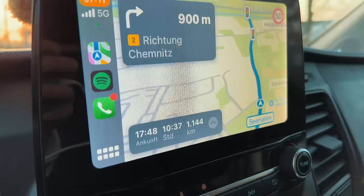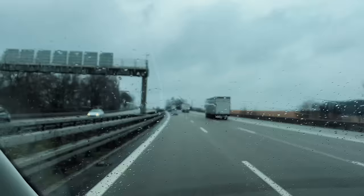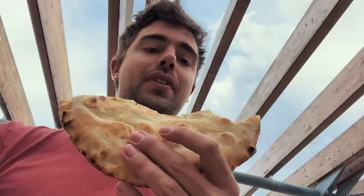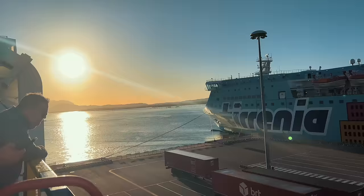So apparently 10 hours and 37 minutes to go until we reach the ferry, and then 9 more hours to go. I'm almost in Austria and it's now snowing. I'm in Italy, not particularly warm, but also not cold. I'm ready for Sardinia. Just arrived on Sardinia, quite tired. But it looks beautiful.